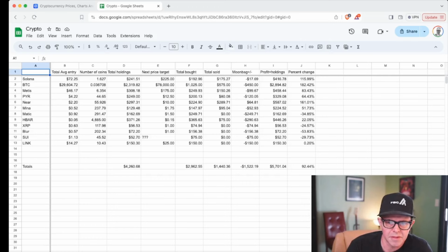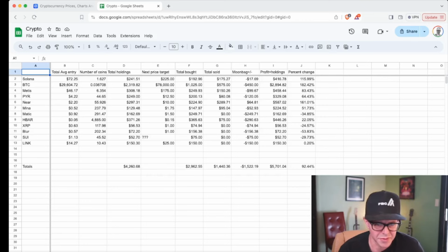So let's see what's done the best. Actually, we've done really, really well with Bitcoin so far. Our average entry was around 29,000. So according to our chart, we're up 182%. Solana is up 150%. A lot of that is because this was actually higher, but I bought back in during the dip for Solana, and it's actually dipped a little even lower than that.